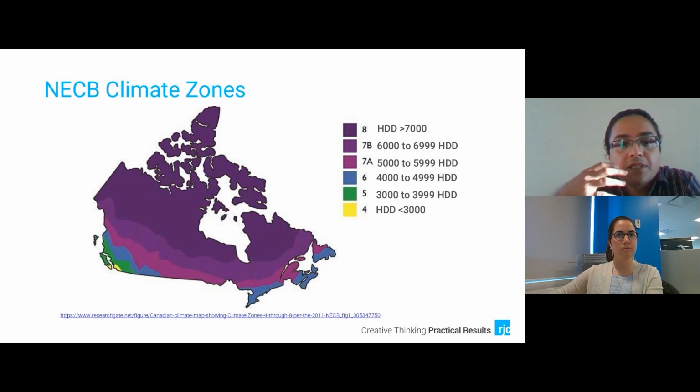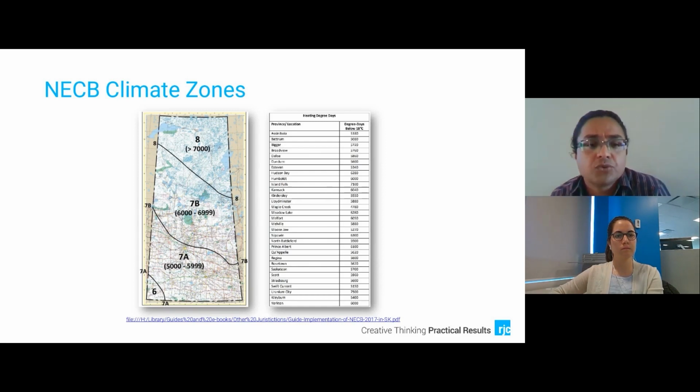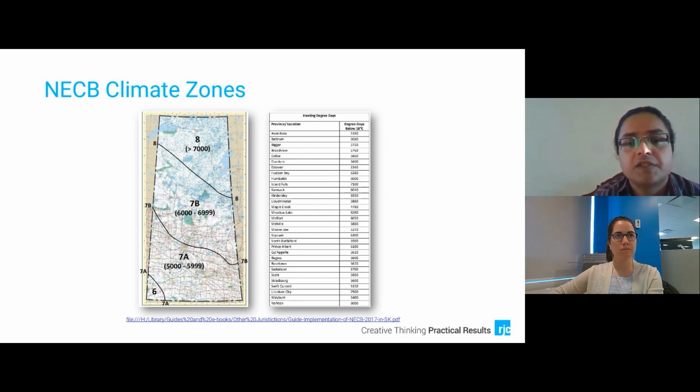For example, here you can see a map of Canada, and in Canada we have different climate zones, and the definition of climate zone is based on the number of heating degree days. There are certain parts in BC with mild climate, like Vancouver and Victoria, which are zone 4. And then as you go up north, you're dealing with a colder climate, so those regions will be climate zone 8. Now, if we focus on Saskatchewan, this is a map of the province, and you can see the major part of the province is at climate zone 7A, 7B, and 8, meaning they have a high number of heating degree days.